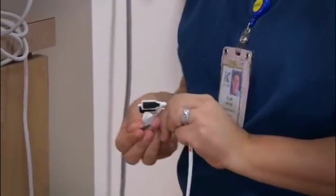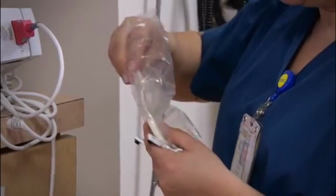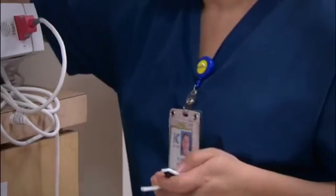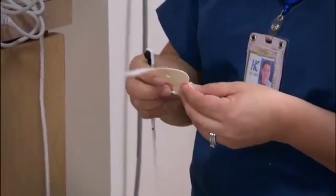If you are using disposable pulse ox sensors, use a new, clean sensor for each infant. If you are using reusable pulse ox sensors, clean the sensor with recommended disinfectant solution between each infant. Dirty sensors can decrease the accuracy of your reading and can transmit infection.